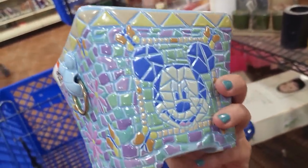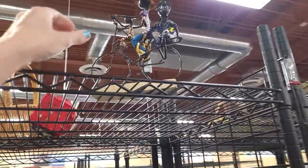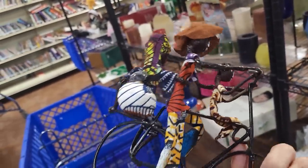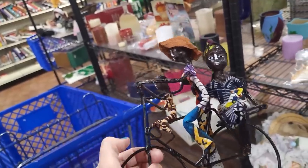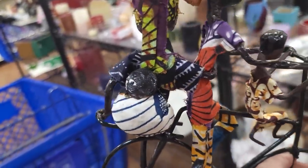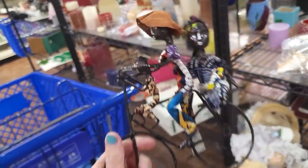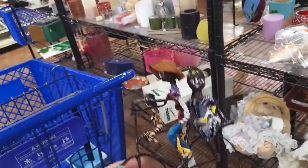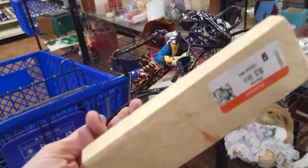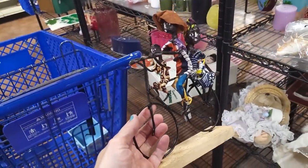Oh, wait, Mickey Mouse. And there's another interesting piece up here. Look at that, a little family riding a bicycle. It's $3.99. That is really super cool. Oh, look, there's a little baby in a sling on the back. The mom, the dad, and then the child. That's a really, really neat depiction of a family. And it's $3.99. I think I will grab that.